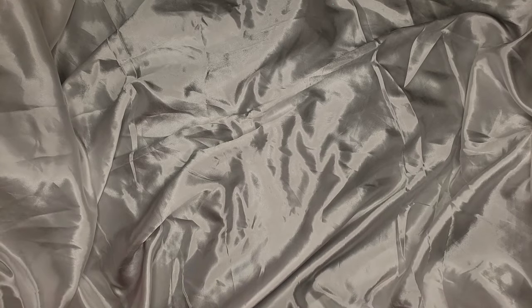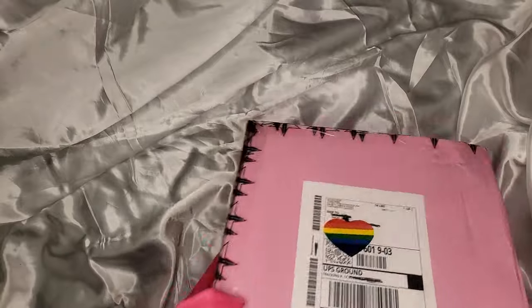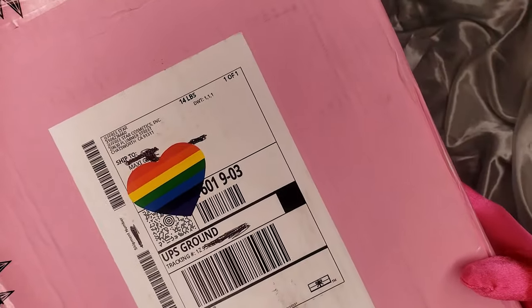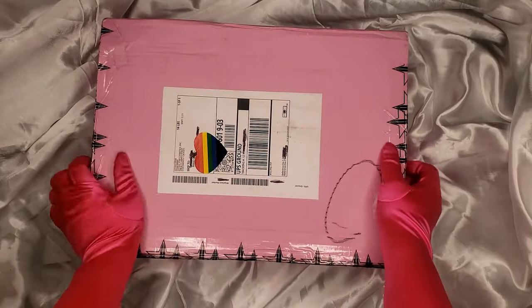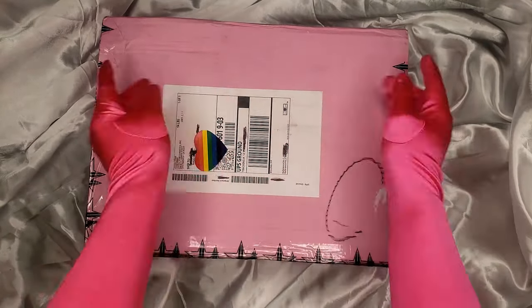This is our last purchase for the Spring Mystery 2023 Mystery Treats of JEFFREE Star Cosmetics. It's just arrived today. Here we go. As you can see, bam, right there. It's 14 pounds, as it comes in this beautiful light pink bag. So I'm so excited. Let's open them up.